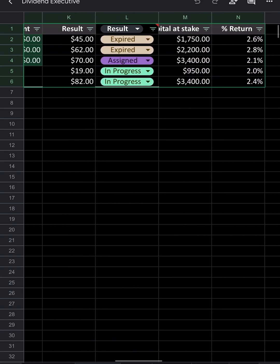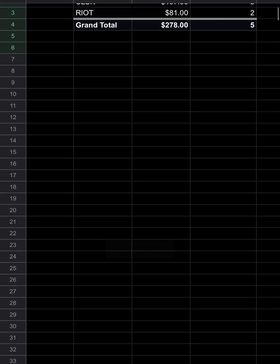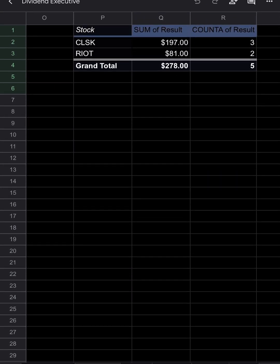And then you can see here the capital at stake, it was $3,400. That's a 2.4% return. When we were assigned, it was $3,400, and it was a 2.1% return, so pretty good on the trades. And then just a quick pivot table, so you can see the overall. So far, we've made $197 trading CleanSpark on options and $81 trading Riot. So a grand total of $278 trading on these two accounts, and 5 total contracts. That's including puts and calls. So those are the trades we have.